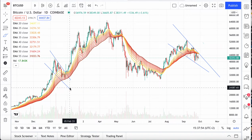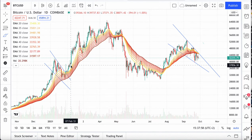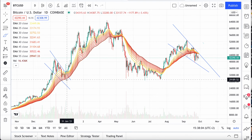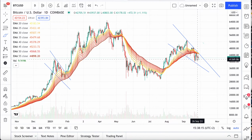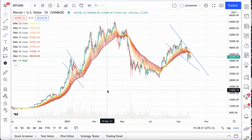Now, the thing is, we got the bounce back, and this is another difference: we respected the ribbon anyway, even though we fell from 42,000 to 29,000, guys. That was a huge drop eventually, but we respected the ribbon. Here we fell below and we couldn't make it back up. Now this is the first thing. Why was that the case?